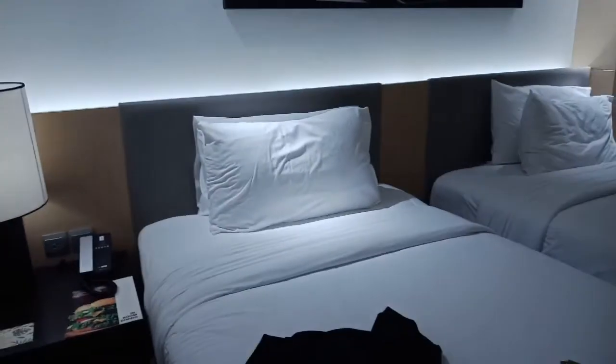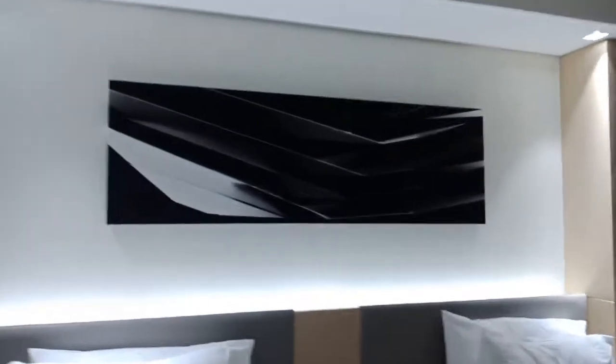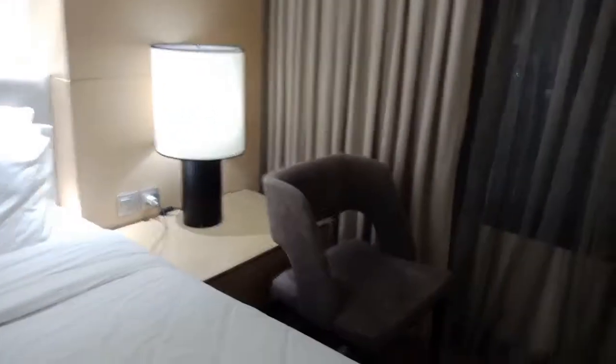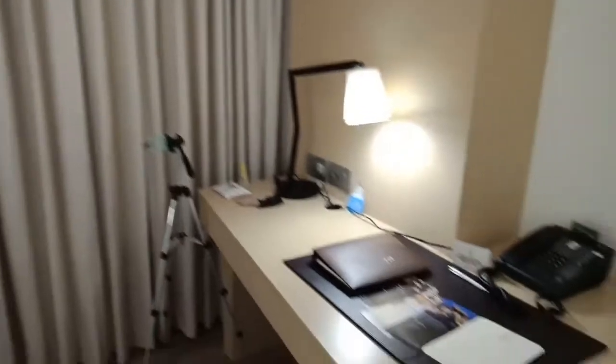Ayan. Ganyan siya. And, meron tayong pa-painting over there that looks so posh. And, yun. Meron din tayo dito table or chair for the study area. And then, we got big windows. Yan. And then the study area.